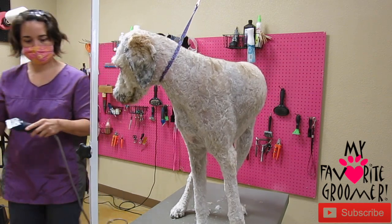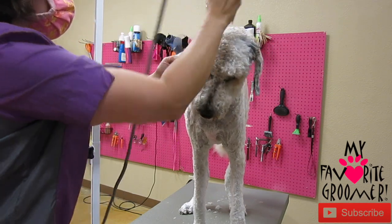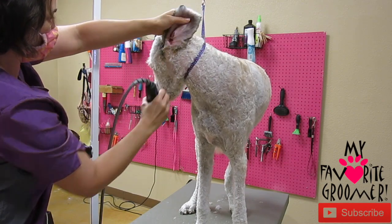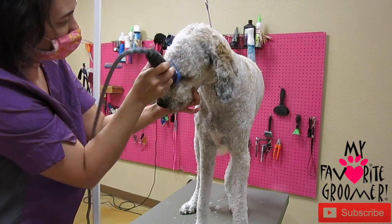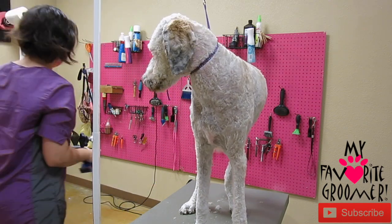Two, four. We did a four guard on his head, but now I'm just going to wrap it up with a two. Two reverse. So I don't keep taking more off, but I am tidying everything up. Let me see. They like that teddy bear face, so we continue doing that. It's just going to be a little shorter today.